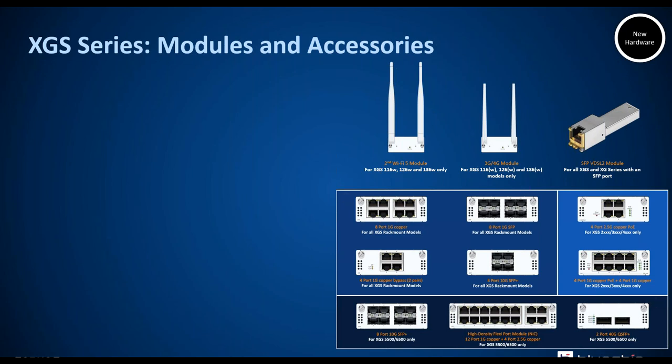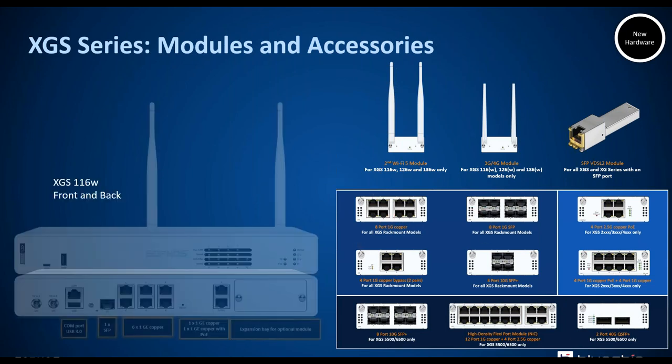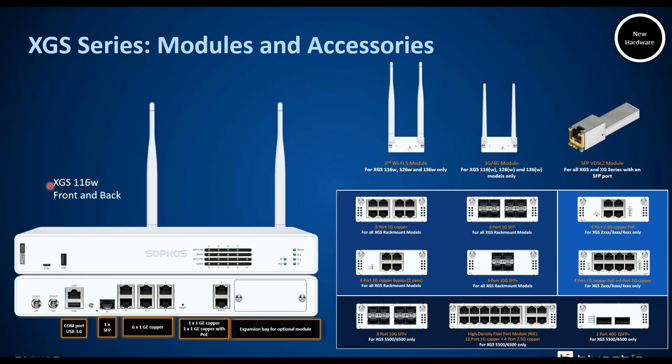I won't go too much into the high density ports for the 1U and the 2U rack mount model kits, but you know they are available. If we take a look at the back of one of the 116 modules, for any beginners out there, you can see that the expansion bay right there is where you slot in one of these modules, next to the 1 gigabit Ethernet copper ports, and of course the SFP ports and so on. So right there is your beauty if you want to upsell and cross sell.